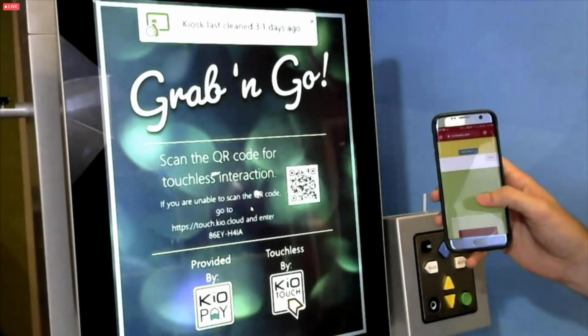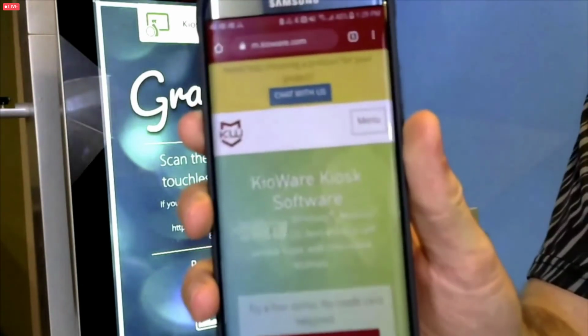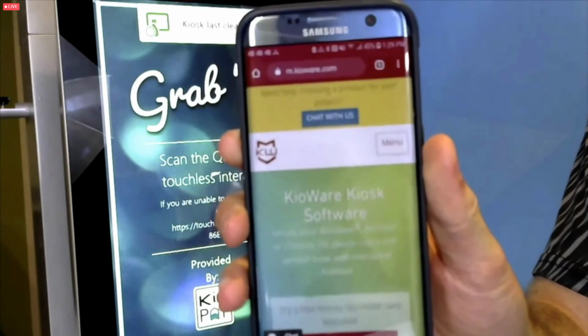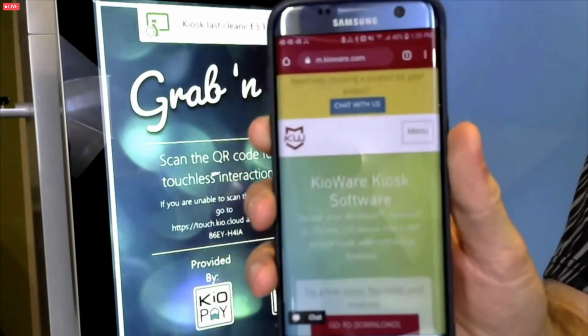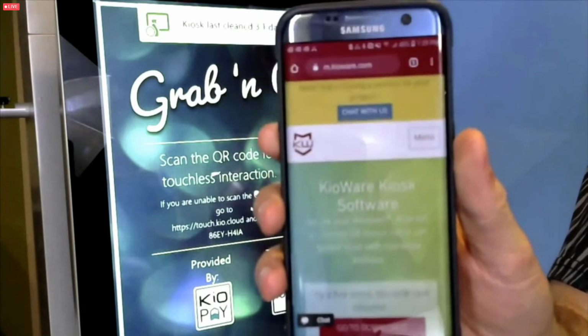The kiosk goes back to the attract screen with a new QR code, and I want you to really check this out. This is our website. This is what we call end of session content. So we configured this through KioTouch to pop up after the session is over for the user.